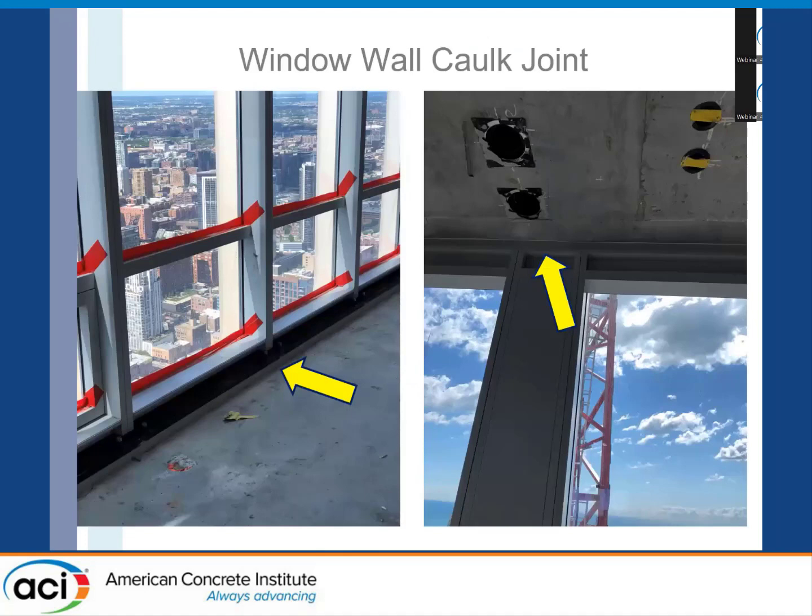And then here's some pictures of some pretty massively awesome caulk that basically allowed the system to accommodate the building tolerances, and then obviously all the building movements is within the window sill piece and a head piece.